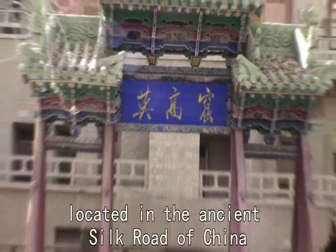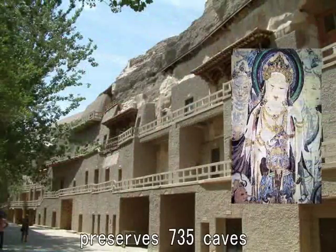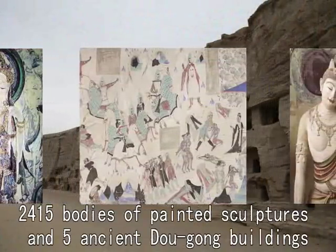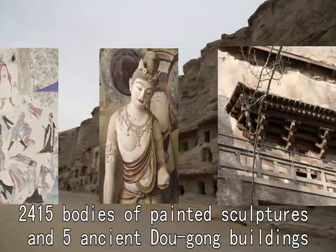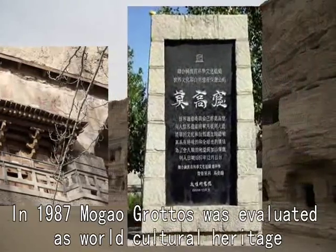Mogao Grottoes, located on the ancient Silk Road of China, preserve 735 caves, over 45,000 square meters of painted murals, 2,415 painted sculptures, and 5 ancient wooden buildings. In 1987, Mogao Grottoes was inscribed as a World Cultural Heritage site.